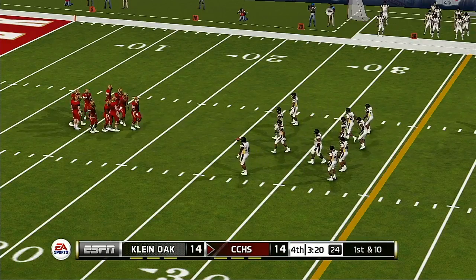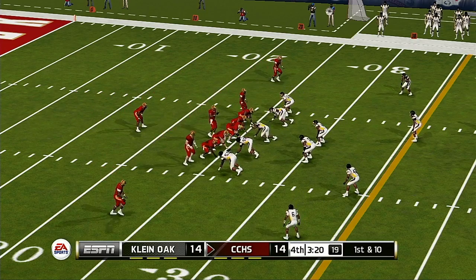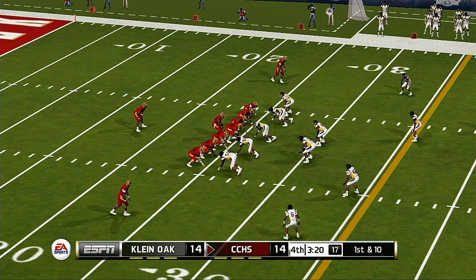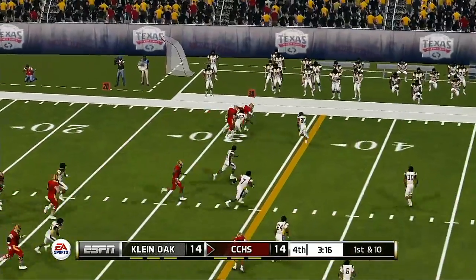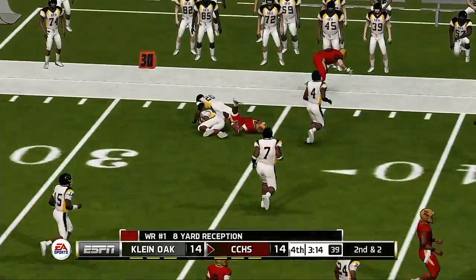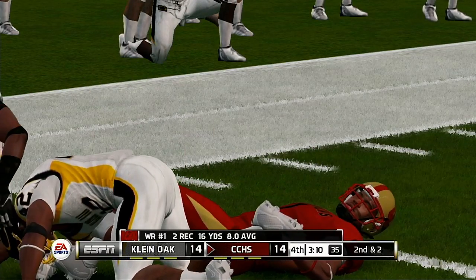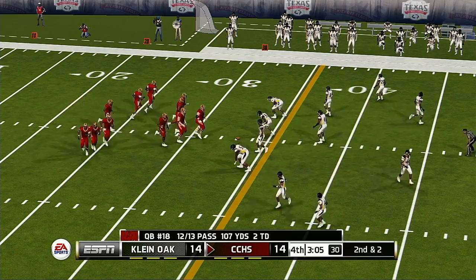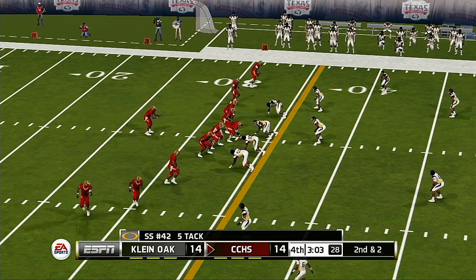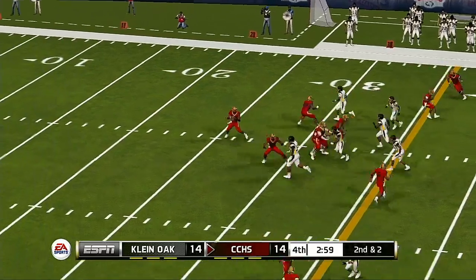This is when things get a little prickly. You need your playmakers to really come through here. They'll bring him down at the 33-yard line. So it's second down and about 2 yards to go. And they're going to put six DBs on the field to counter that five receiver look.